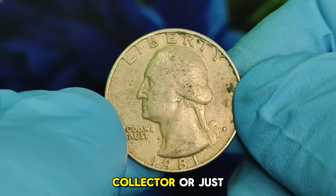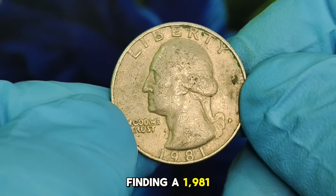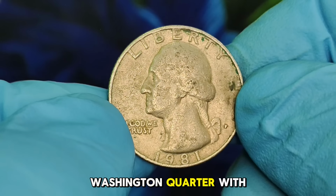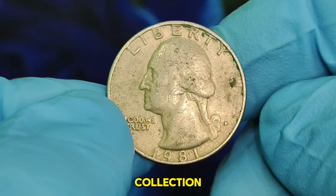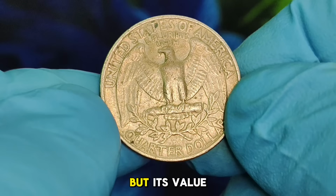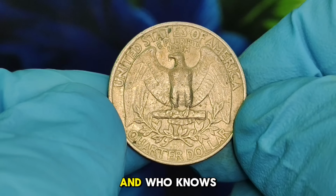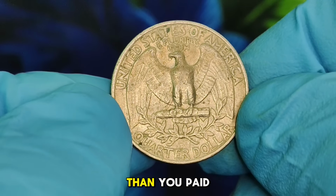If you're a collector or just getting started, finding a 1981 Washington quarter with a P Mint mark could be a great addition to your collection. It might not be as widely known as some of the more famous coins, but its value continues to grow, and who knows, your find could end up being worth much more than you paid for it.